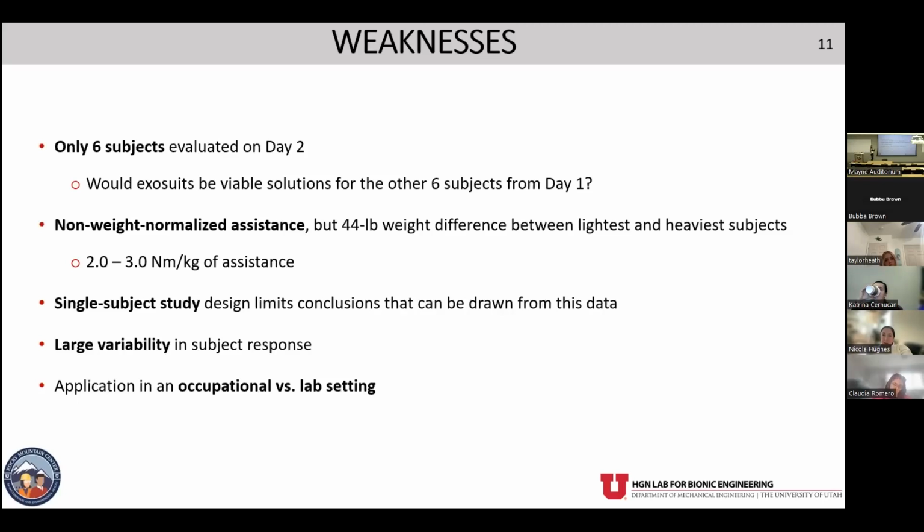And then they also had non-weight normalized assistance with a 44-pound weight difference between the lightest and heaviest subjects. So that means I'm getting the same amount of assistance as someone who is 44 pounds heavier than me or lighter than me. And that led to this range of body normalized assistance. It was 2 newton meters per kilogram to 3 newton meters per kilogram. I'm not sure that means a lot to everyone in the room, but for those of us who work with exoskeletons, that's a huge difference. It's a 50% difference.